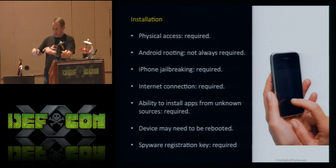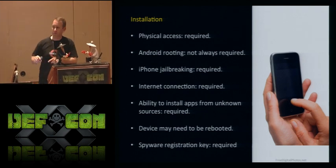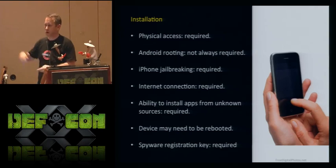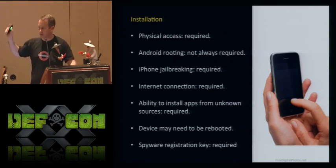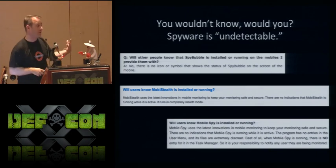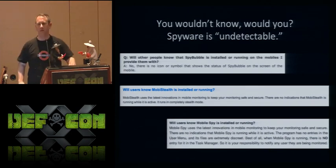So if you're planning on installing spyware on someone's phone when they run off to the bathroom, hopefully they're going to be in there for a while. I mean, because you're talking 4, 5, 6, 7, 8 minutes. It's not a real quick thing. Or you just knock him on the head and then while he's out like a light, you go do it. And according to the websites, all this stuff is undetectable.